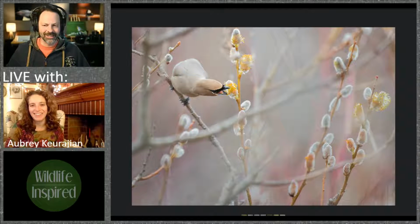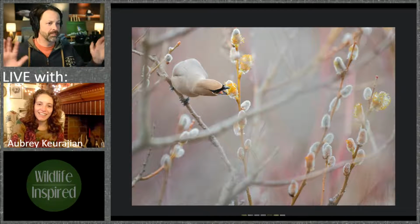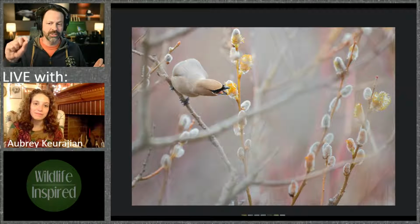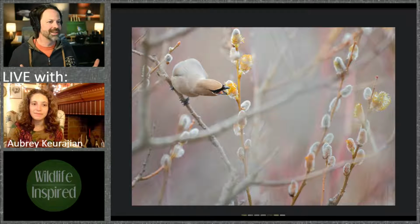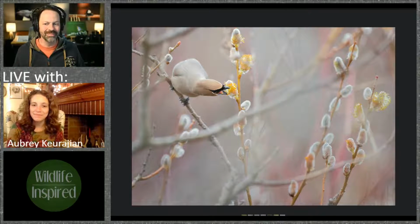Oh, this is a waxwing. Cedar waxwing. What a great photo, right? Some of the other ones that I put into this little photography contest we did on Instagram were interesting. Oh, by the way, before I forget, this is Terri Joshi, terrific photographer. A lot of the other ones were just perches, right? But this one, this is the interaction. And to me, this was so cool.